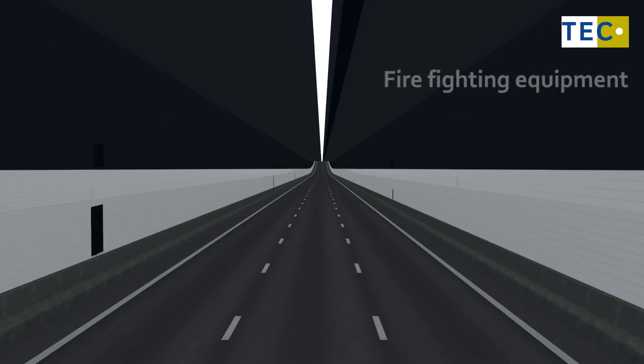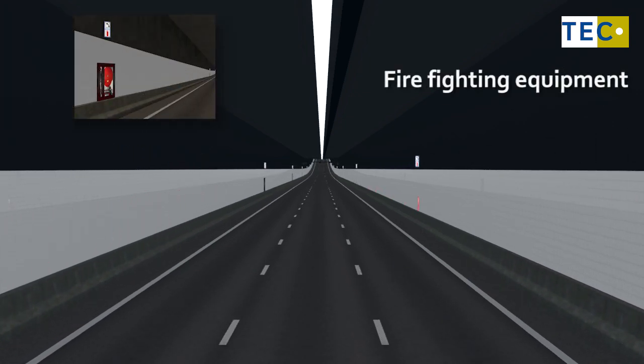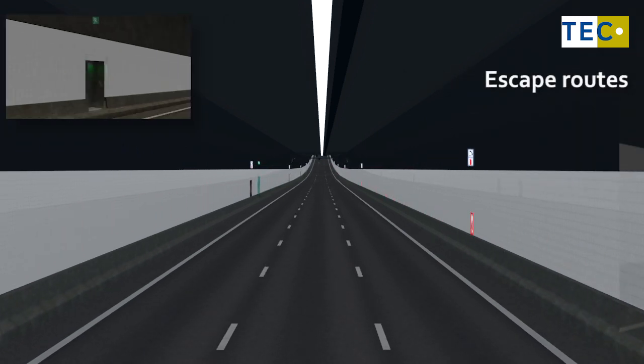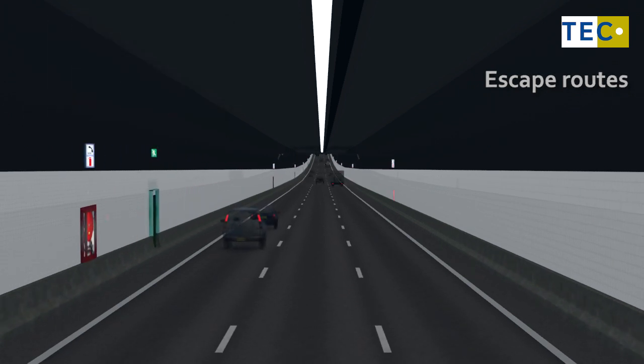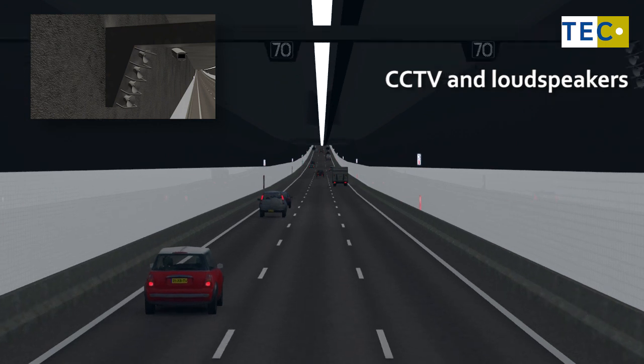While only installed at the end of the construction process, all of these aspects are key to the design of the tunnel. TEC has all the required expertise and disciplines in-house, and is therefore able to provide a total solution and integral design to clients around the world.